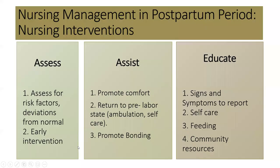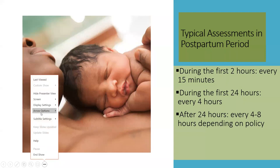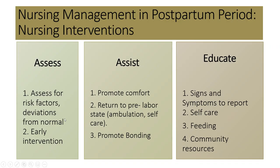For nursing management, we're looking for risk factors, looking at our vital signs and deviations away from what's normal. So again, you have to know what's normal and understand what's not normal. Our role is early intervention. We certainly want to be able to intervene early and help this mom get back to her pre-labor state, so ambulation, self-care, that sort of thing. If she's had any interventions like cesarean section or possibly even epidural, we want to make sure that she is safe to return to her pre-labor state, like with ambulation, before we let her go off on her own and try to do those things.